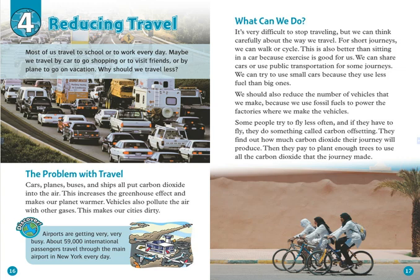What can we do? It's very difficult to stop traveling, but we can think carefully about the way we travel. For short journeys, we can walk or cycle. This is also better than sitting in a car because exercise is good for us. We can share cars or use public transportation for some journeys.